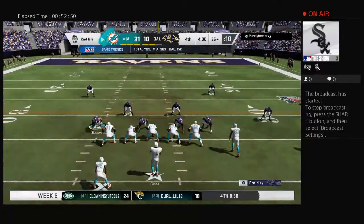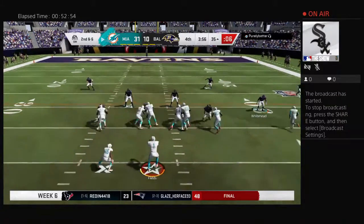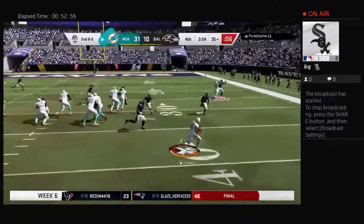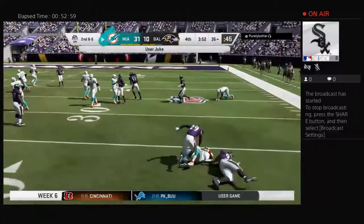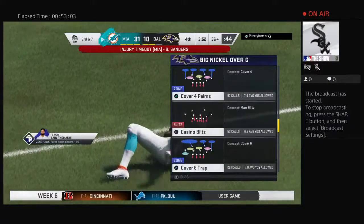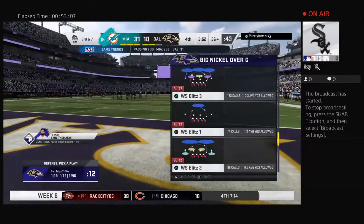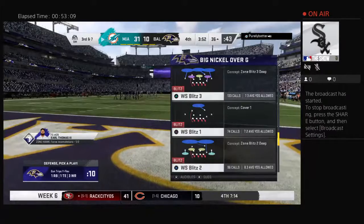Following the pickup of 4, here's 2nd and 6. They'll go again with Sanders. And a nice move will yield nothing as he's stopped behind the line. Now a stoppage here as it looks like we've got a Dolphin shaken up on the play. We'll check on his status when we get back.